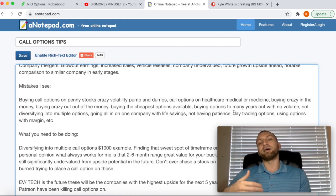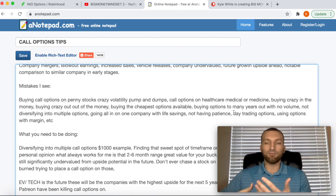Once again, day trading options, this is very risky. Some people do well, but 95% of day traders are getting smacked with call options all the time. I see it. People get their portfolios blown up because they're trying to day trade and make quick moves when the stock market goes flat.